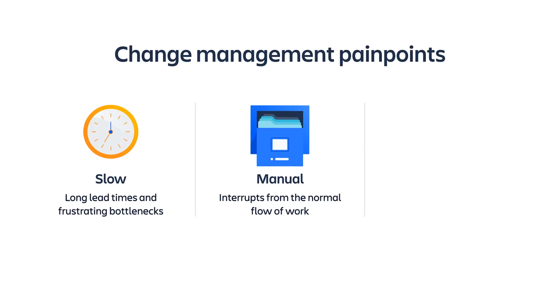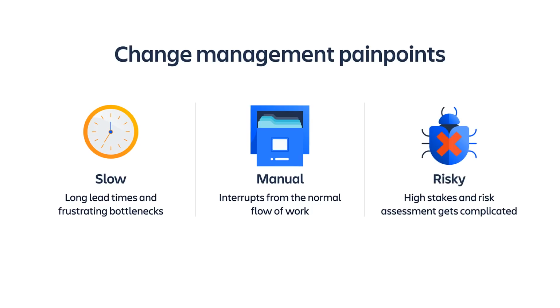And finally, change management is riddled with risks that are hard to assess. The consequences of a bad change can be staggering, and it's often difficult to gauge the potential fallout from a change. Moreover, many organizations embrace practices and tools that exacerbate risk. One event ticketing company told us about a slow and disparate email system they had been using that was leading to outages, basically because they didn't have a centralized platform tracking their changes.